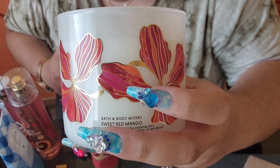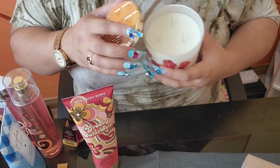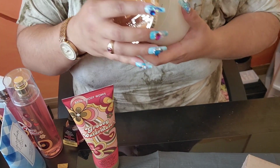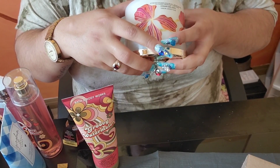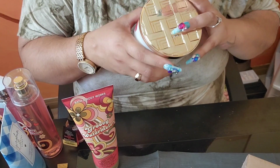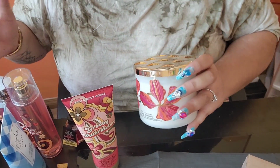I love those flowers. I love orange and gold. Yeah, it's giving. Let's see, do we have the notes on here? Yep, we do. It says ripe mango, sunny peach, and pineapple juice. I did smell peach in here. I was thinking that when I was just smelling it. It smells kind of peachy. But yeah, so these are my goodies that I got for today.